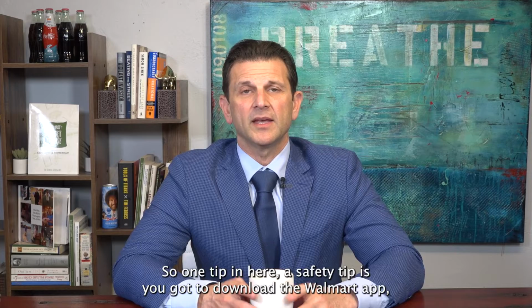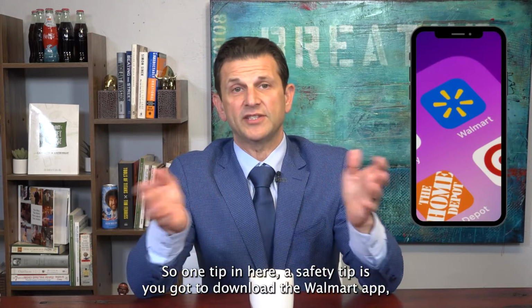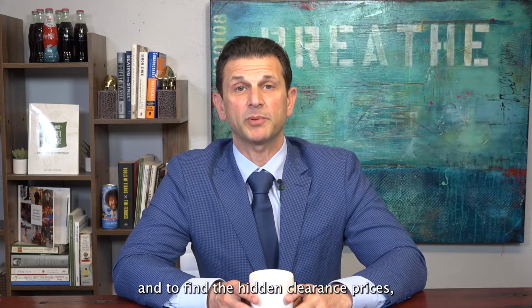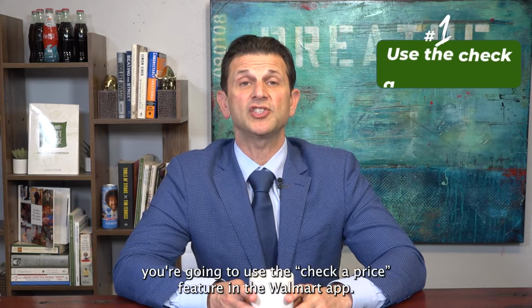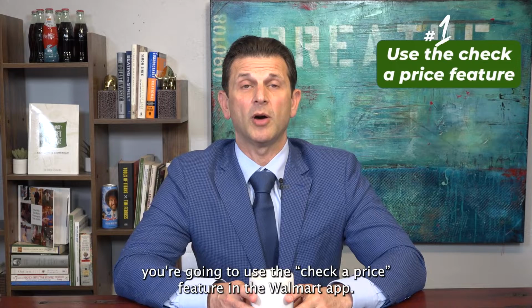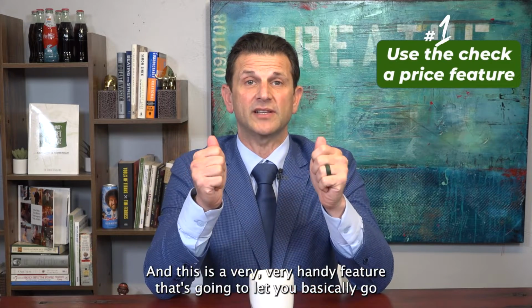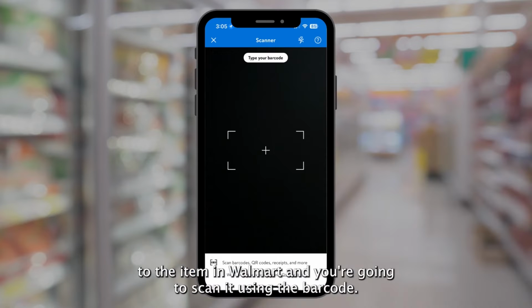So one tip in here, a safety tip it is, you've got to download the Walmart app. And to find the hidden clearance prices, you're going to use the check a price feature in the Walmart app. This is a very, very handy feature that's going to let you basically go to the item in Walmart and scan it using the barcode.